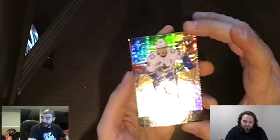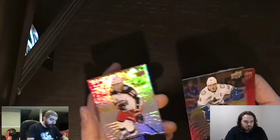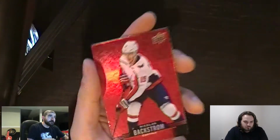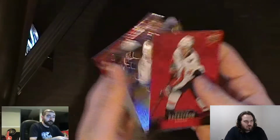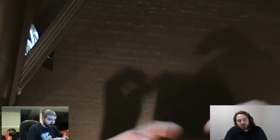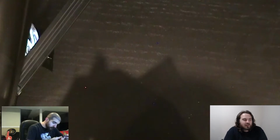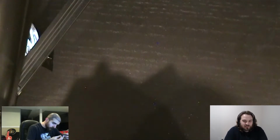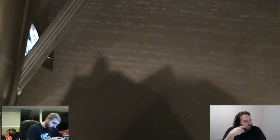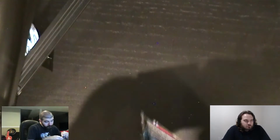And the next pack, the two base cards are Bo Horvat and Pierre-Luc Dubois. And the red parallel is Nicklas Backstrom. Something we need to think about is that technically they would be releasing these cards in the middle of a season, two months into a year. And now it's basically like they're releasing off-season cards. So it's kind of roll the dice with some players, whether they're even going to still be on that team. Yeah.